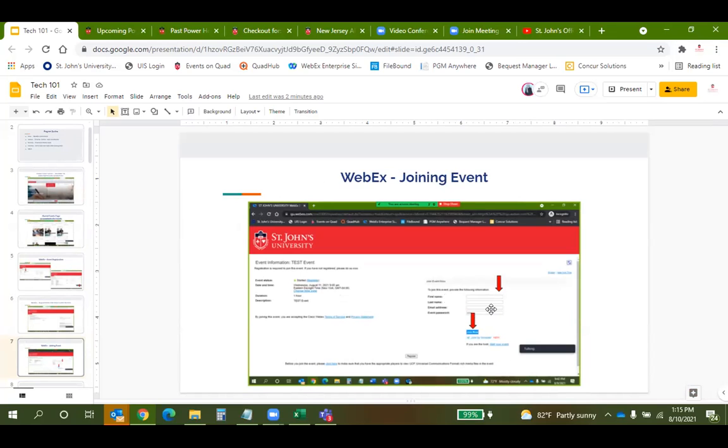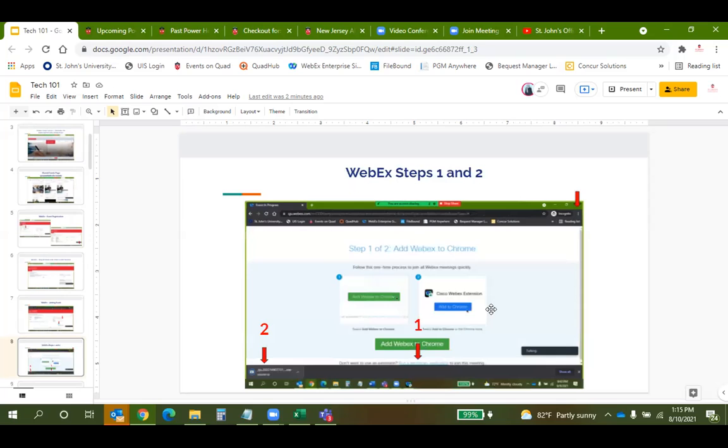It's a little tricky with Webex because there's a two-step process. I feel this is where it gets tricky for a lot of people, including myself. So it takes a little bit of practice, but once you get the hang of it, it will be flawless. When you get to this page, it says step 1 of 2.